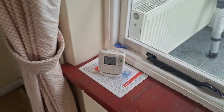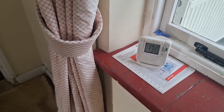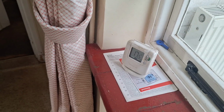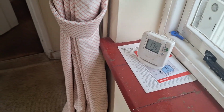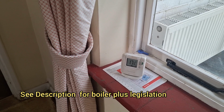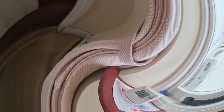Well, it always pays to check, but as I was leaving behind this curtain, I've noticed the room thermostat. So I was right, the boiler was new enough to have one, after that compulsory install of thermostats after 2018 on Boiler Plus. So there we go, but quite often hidden behind curtains and stuff, so be careful about that one.